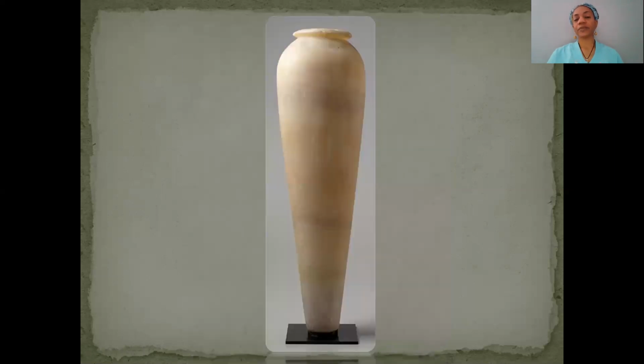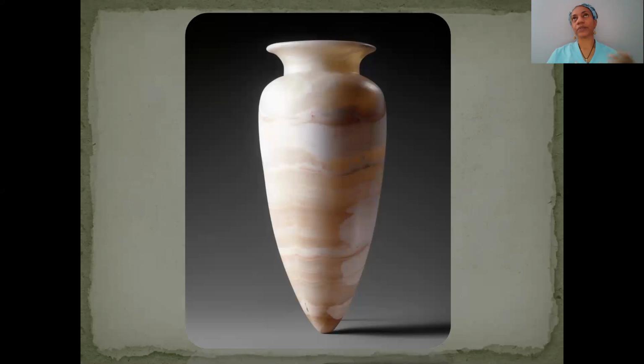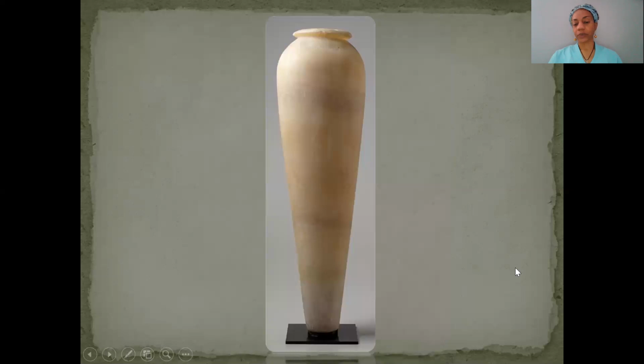And so this one could have been used to hold flowers, but it definitely had to have a stand because of how small the base is on this. This would basically tip over without some sort of support. So the photography on that looked beautiful. But anyway, this one is a wine jar made out of the same material, not as translucent as that other piece, meaning that not as much light is going to pass through this one.